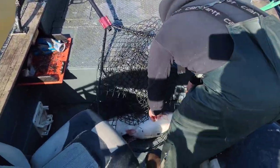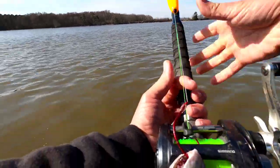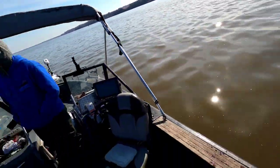We say we go ahead and relocate and get these rods up. Maybe start to get a little bit shallow.